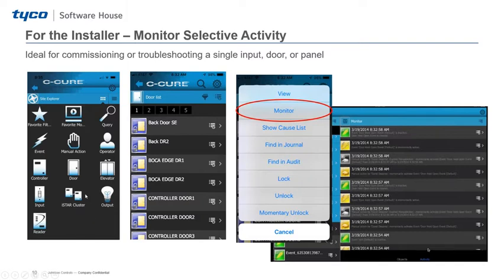So you have a hardware tree, okay, I can go to doors and I can pull up my door list. I can filter it if I want to, by name or something else. But so I can just pick a door here and click on the context menu, and you can see the different things I can do. And there's your find in journal, find in audits. I can issue a manual command: lock, unlock, or momentary. And I can also monitor. What that does is it brings up a separate screen here of a little activity monitor of just that door's activity. Okay, if you pick a door, that will include the door and the input point and the reader and all the things that make up that door.